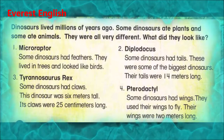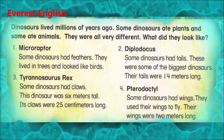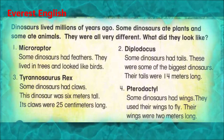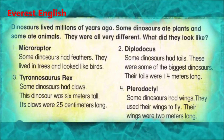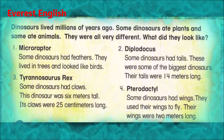1. Microraptor. Some dinosaurs had feathers. They lived in trees and looked like birds. 2. Diplodocus. Some dinosaurs had tails. These were some of the biggest dinosaurs. Their tails were 14 meters long.